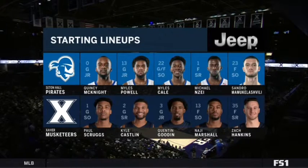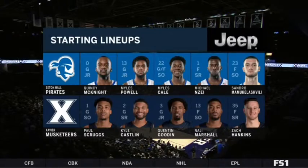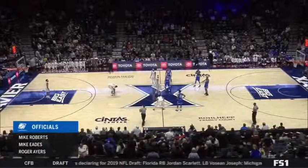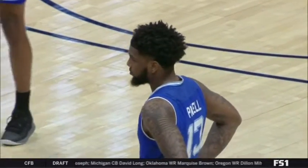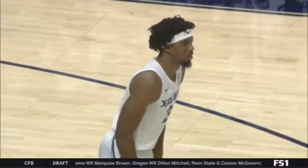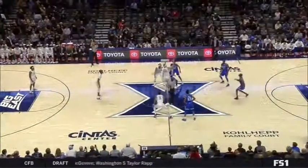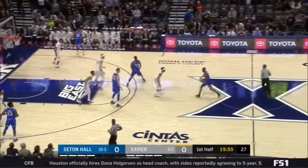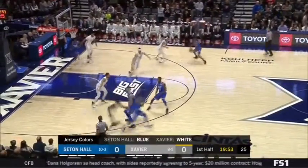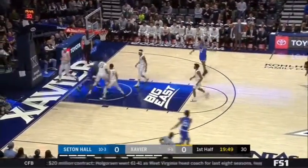Najee Marshall, the reigning Big East Player of the Week, but they go as Quentin Gooden goes, their point guard. Mike Eads, Roger Ayers. Xavier is in white. Seton Hall is in blue. It'll be Zach Hankins jumping center against Sandro Mamukelashvili. And the tip is controlled by the Pirates. It is Quincy McKnight who's running the point for the Pirates. Here is Powell underneath. Michael Enzi is there for the quick bucket for the Pirates.